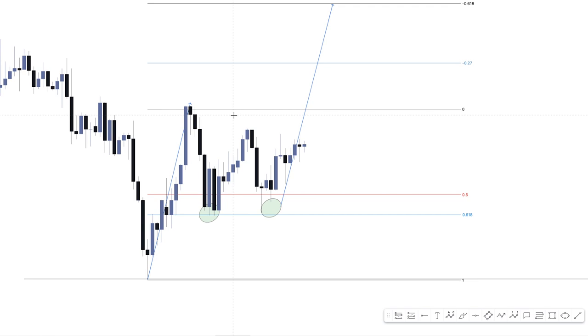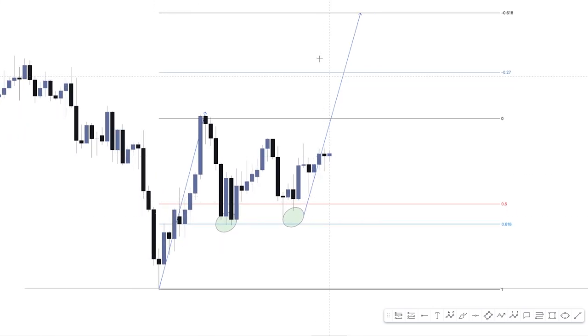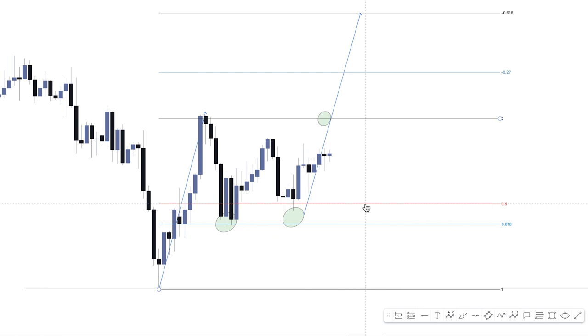And see, let me use the flip. This is our point A and this is our point B here. Now point B, you can see all these double bottoms, they retraced to the 50% and the 60%. So in the coming week, probably we are going to see the other push on the way up on the GBPJPY. So all you have to do, me, I'm just giving you the general market direction. Make sure on your own, find out your confirmations where you have to enter the market.